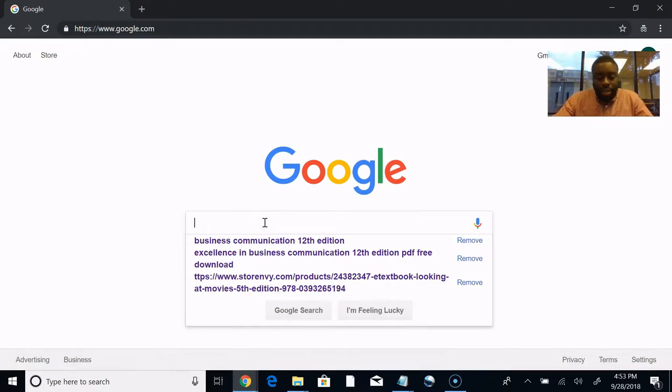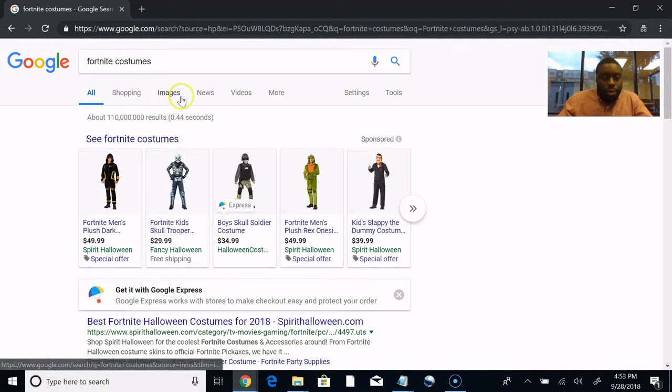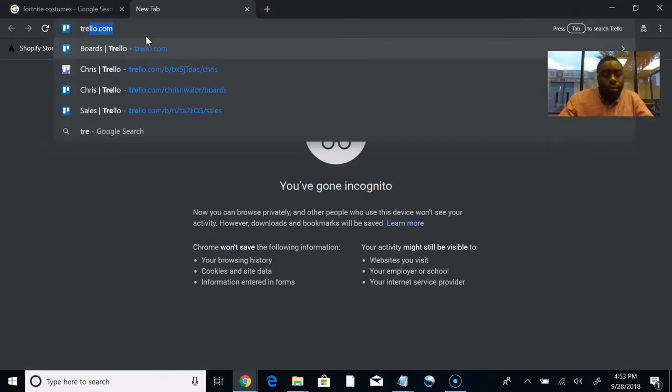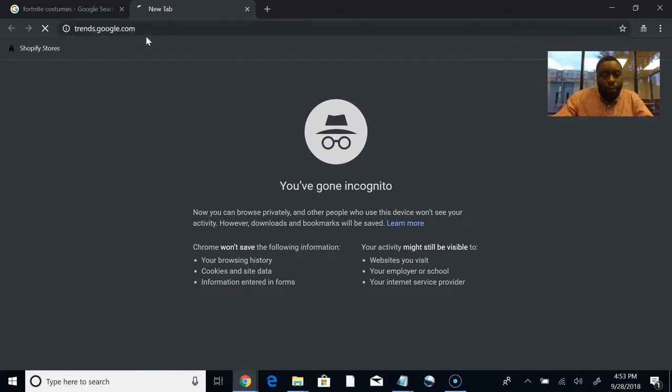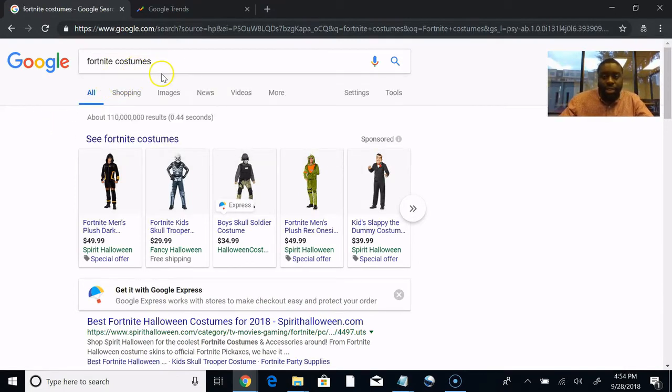All right. So one of the things that I do, for example, there's a product right now that's really trending. Let's say Fortnite costumes. One of the things that you want to do when you search up different products is use the Keywords Everywhere tool, and that's an extension that I'll have down below. On the Keywords Everywhere tool, it actually gives you different keywords on the right hand side that are similar to the products that you're searching.